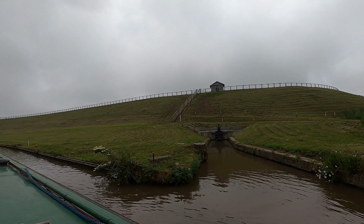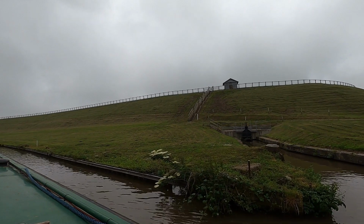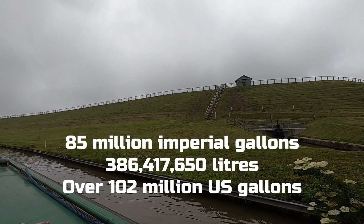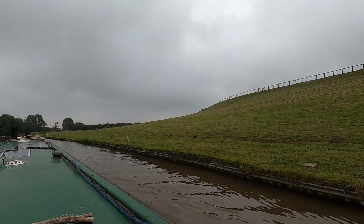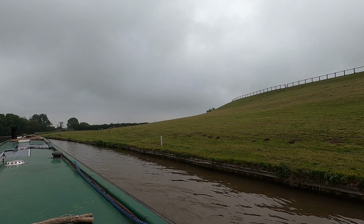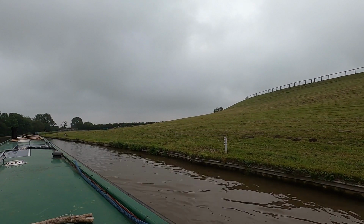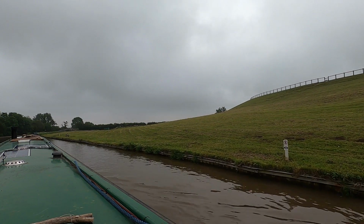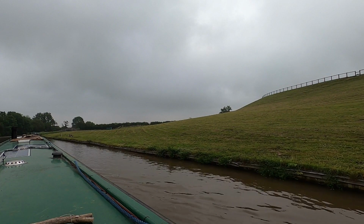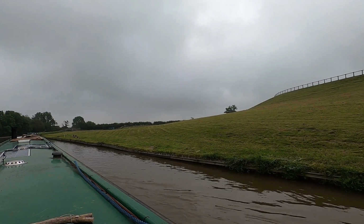So we're now passing Hurleston Reservoir, this embankment. No idea how much water is there behind it. I'm guessing it's a lot. Across the grass here in the distance, I can just about make out the first lock. Now I'm going to have to see if they're mooring up waiting on this side to go up there. I can see a lot of boats around, so I'm going to slow down and see what's going on.